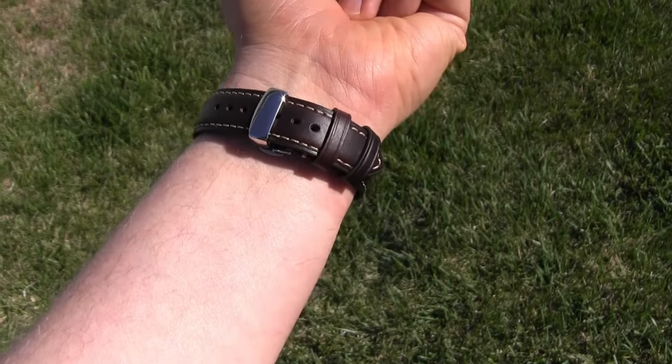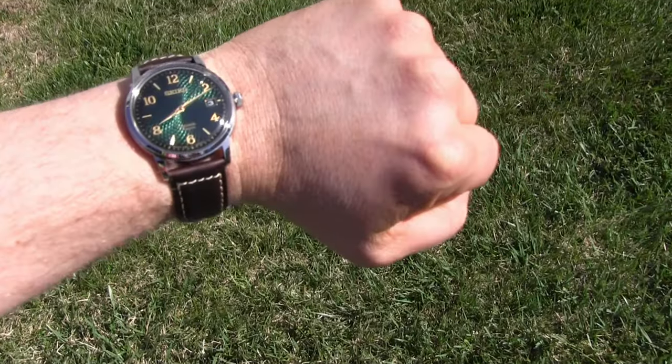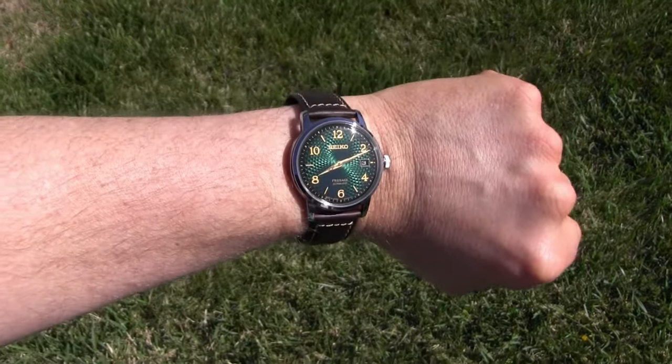I don't mean to hate on these watches too bad. There are a multitude of choices which are priced fairly, which makes Seiko watches more attainable to the casual collector.